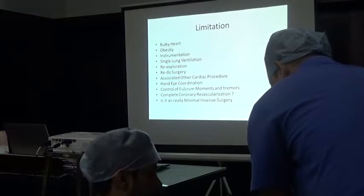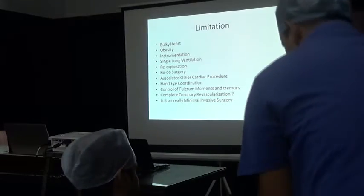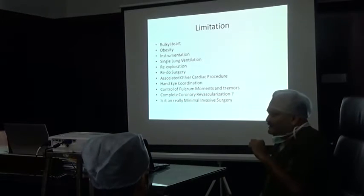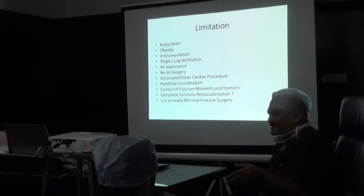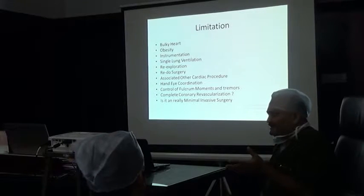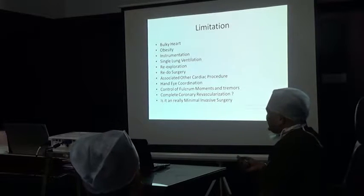Not the CABG. CABG usually they don't bleed. Whereas in cardiopulmonary bypass case, you are opening the heart cavity. So at that time, if it starts bleeding, you have to rush very emergently. So that is one example.